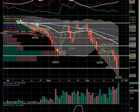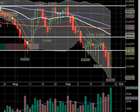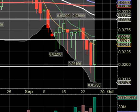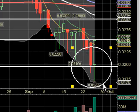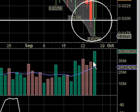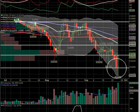One of the reasons, like I said, I've been paying attention to this stock for several months is that this base here at 0.02 caught my attention. We did go a little lower. Today we had a very low of 0.0173. It was probably just a panic sale. As you can see, we've had really good volume over the last probably 2 weeks. We had a really good consolidation period between September 8th all the way to about the 21st, and then it did fall off the table.